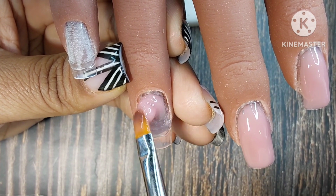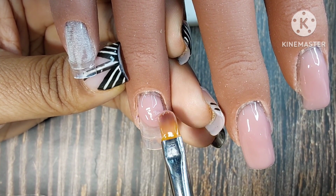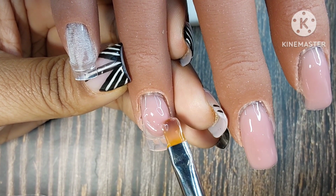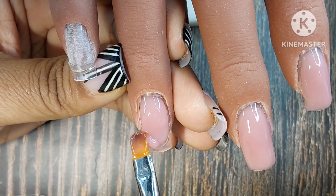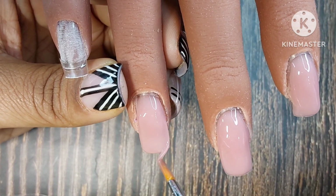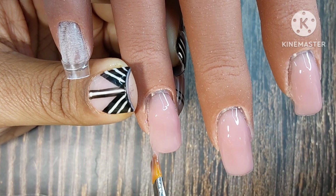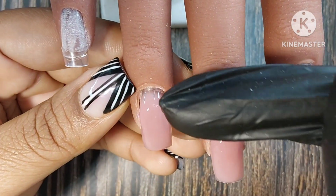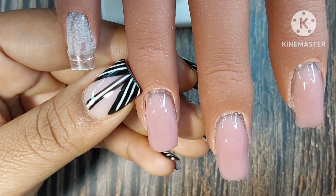And it's super simple if you are a beginner and you just need something simple for Halloween, which I think is next Wednesday. Yeah, it's super simple, a last minute little design that you could do if you need to rush a design. Which, speaking of rushing, if you see my nails, please excuse them.